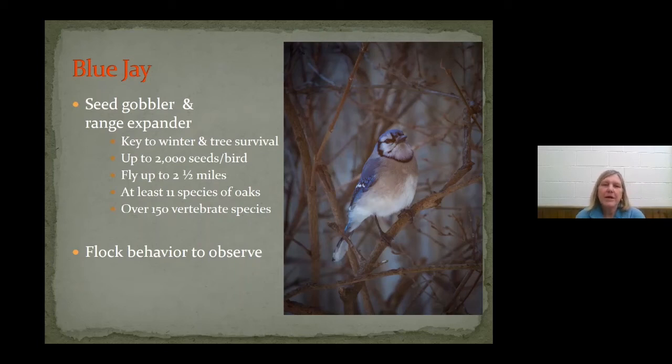They don't stash them necessarily nearby where the tree is. They may fly up to 2.5 miles away, and they consistently will fly the length of a football field, so 100 yards. So they're going to really help disperse those seeds a distance. Over 150 vertebrate species feed on acorns. Acorns are a really important wildlife food in the fall, but the blue jay is the only one that really helps expand their range by moving those seeds a distance.